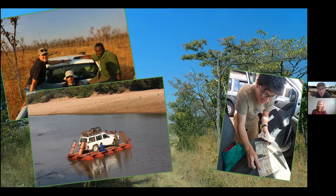I think you can see in the picture, there's a hippopotamus down the river from us. We always have to be careful because there's crocodiles and hippos all over. We have to stay in the car or stay close to the car because you don't want to have one of those come up at you.